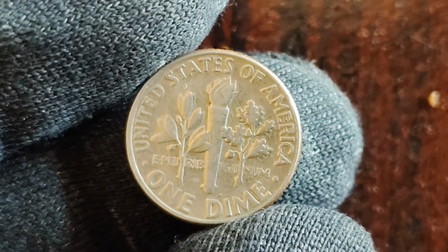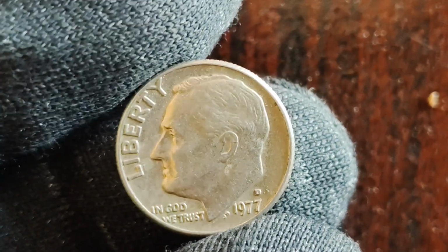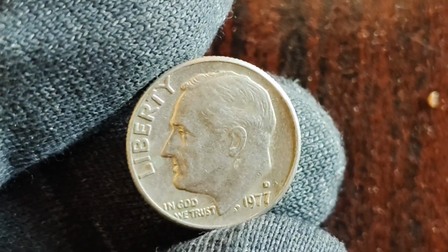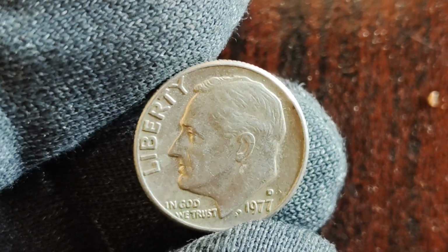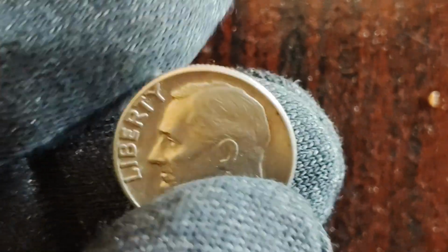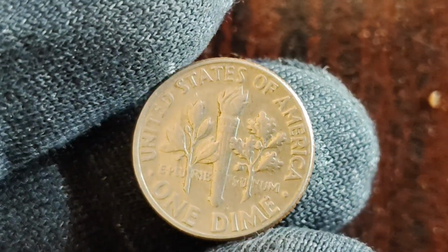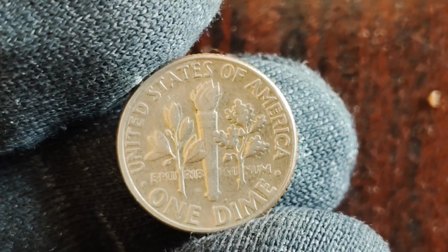It has been graded by professional coin grading services as Mint State 70, which is the highest grade a coin can receive. This means that the coin is free from any imperfections or blemishes and has retained its original luster and detail. Now, you may be wondering how a seemingly ordinary dime can be worth such a hefty sum. Well, the value of a coin is determined by a combination of its rarity, condition, and demand among collectors. In the case of the 1977 D dime, its rare mintage error, coupled with its perfect grade, has made it a highly desirable coin among numismatists.